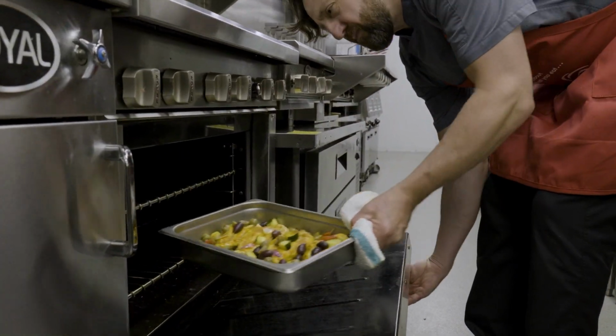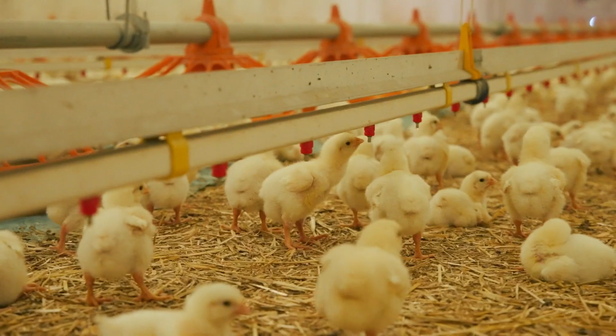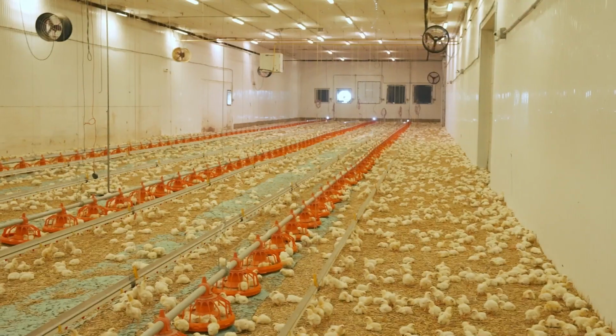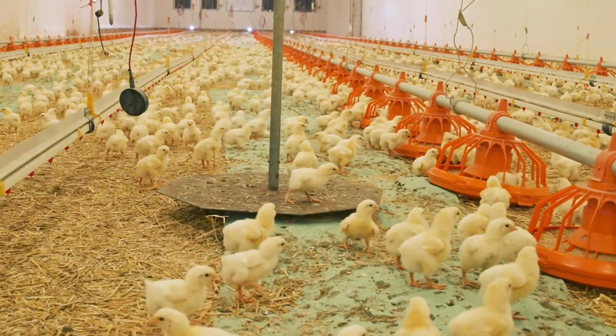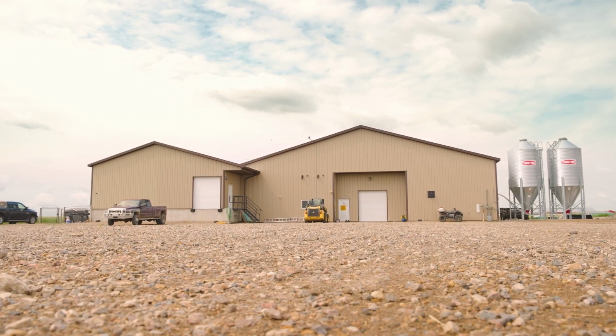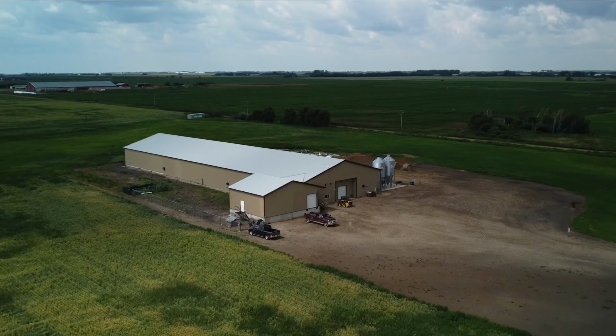Some guests ask about how the chicken we serve was raised. They often ask about the difference between free-range and free-run chickens. All chickens raised here in Saskatchewan, in fact, all chicken in Canada, are raised in barns where they roam free and are not kept in cages, and therefore are free run. Chickens are raised in barns to protect them from the weather, predators, and disease. Free-range chickens have access to the outdoors.